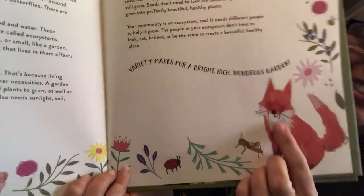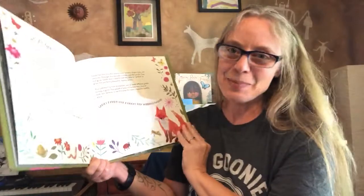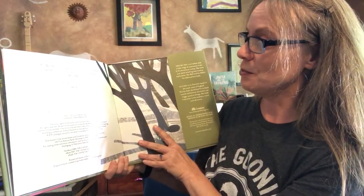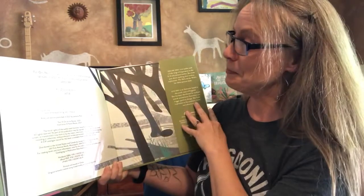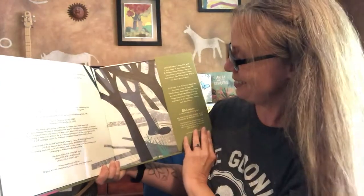There he is. There's the fox. There's a grasshopper too. I love all the critters in the pages. You can go through and see how many you can find. And on the back we have some dedications for Ori, Nova, and Quinn, my own wild and wondrous sprouts, and Jeff, my most beloved gardener, Christina. And those are my children and husband. And then for Zara and Jesse from Katie.